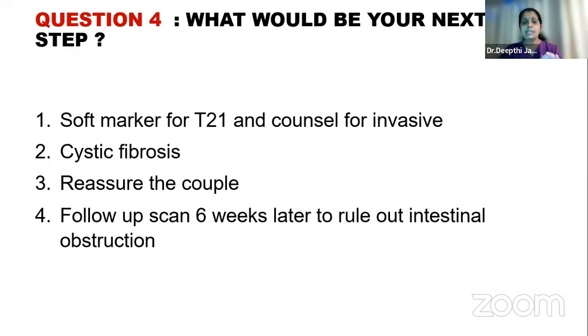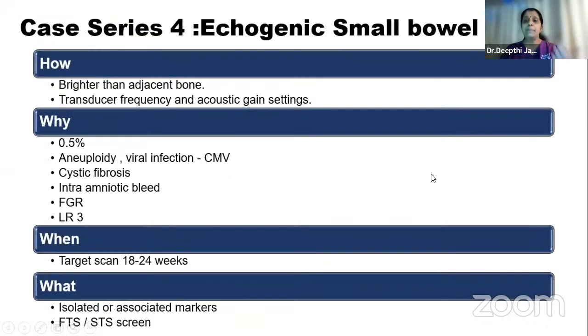Rule out your FTA screen, reassure the couple, rest of the fetus is normal, follow them up at 6 weeks to rule out intestinal obstruction. Cystic fibrosis counseling in India is very rare unless they are carrier genes or they've had a previous baby terminated or genetically tested. Obviously, first, the diagnosis is very important. The likelihood ratio here goes slightly higher. It's around 3. So you need to be very careful when you counsel them.